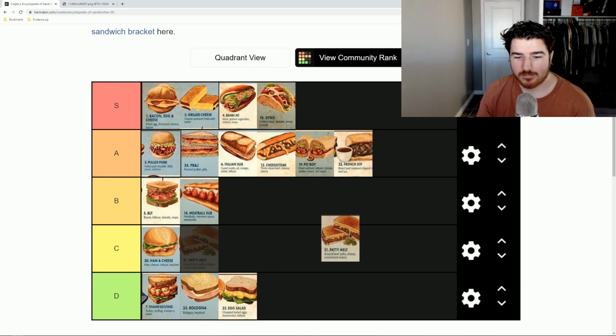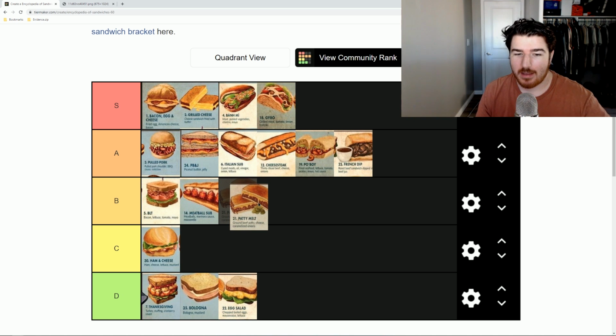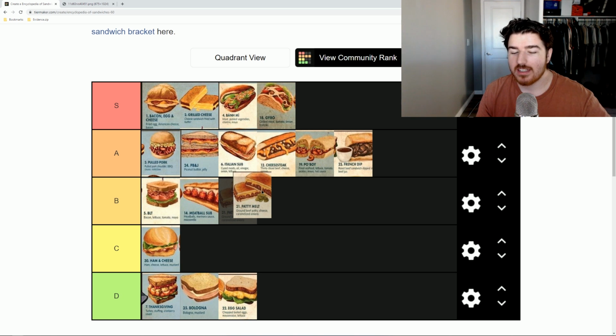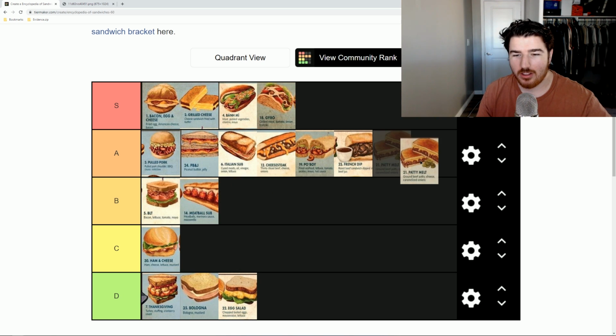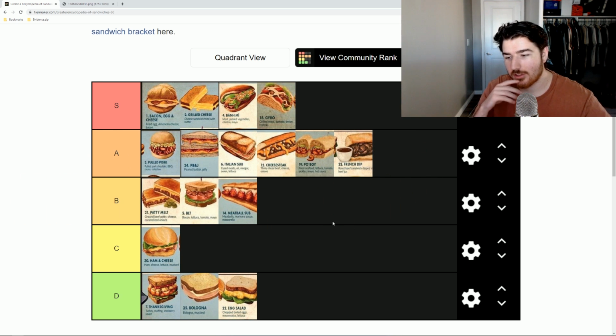Patty melt, right? Ground beef patty, cheese, caramelized onions, patty melt. Again, similar to a cheesesteak, the floor is pretty high. That being said, I don't think it quite hits in the same way as a cheesesteak does, maybe. This is a fatty, greasy sandwich you're committing to here. It's not gonna wow you. It's what you get when it's like 11 p.m. in a diner or something. Low A potential, but I think it sits at a solid B. In fact, I would put it above the BLT for sure. It's B tier.